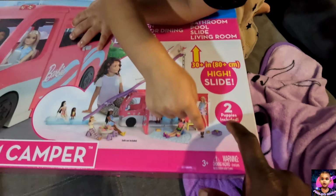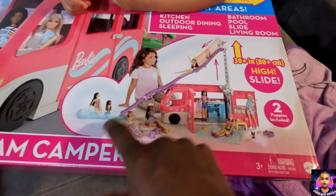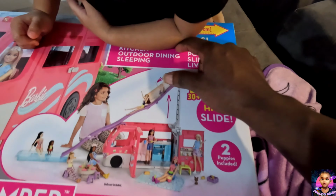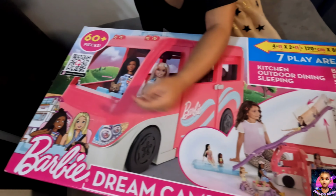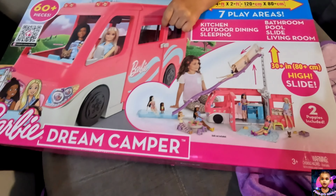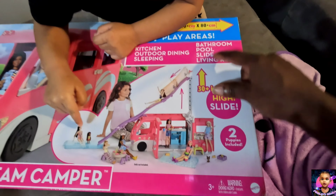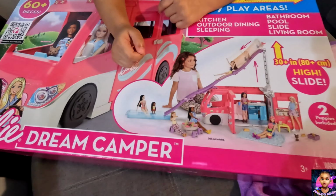Hey, how about a bed. Mm-hmm. You got a slide. The Barbie's gonna go down the slide. Let's see, let's read this part here. You got 7 play areas, you got a kitchen, you got outdoor dining, hey, you got sleeping. You got 60 pieces. It's Barbie DreamCamper. Yeah, bathroom, pool, slide, living room. And a pool! Yeah, they can slide down into the pool.